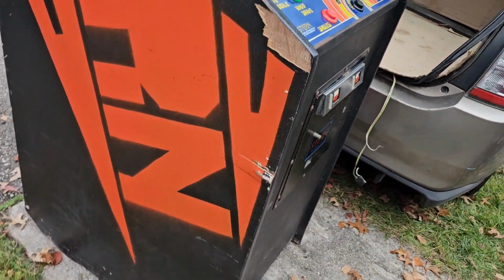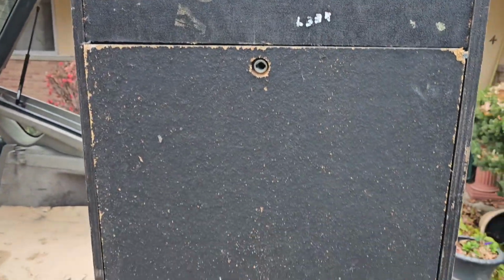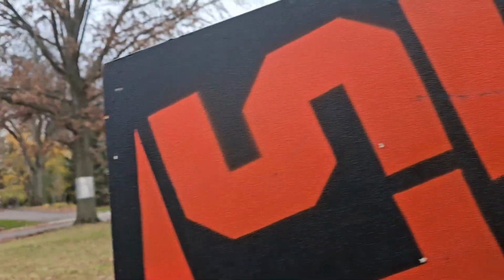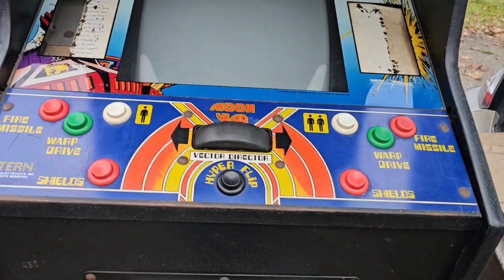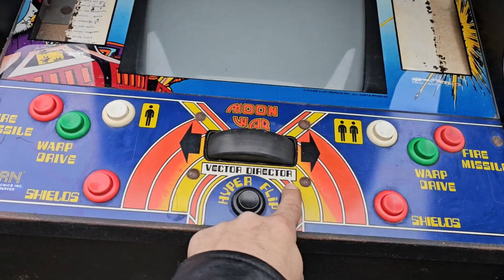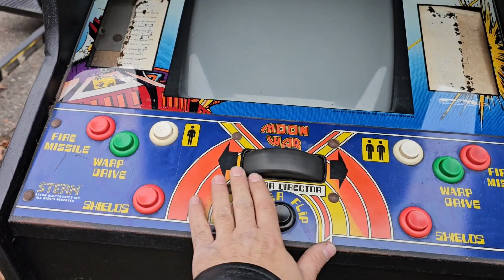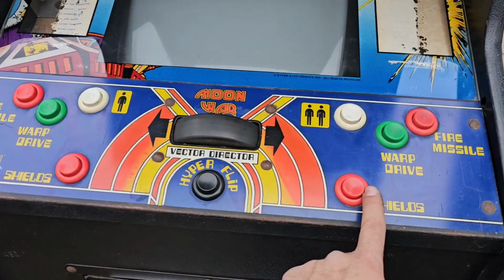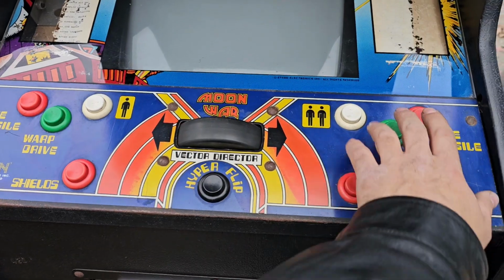There we go. And here's the back. We'll look at the inside after we get it down into the basement. But let's look at this control panel for a minute. This is interesting, look at this, it's a Vector Director. So it's got this interesting wheel roller type deal. I've never seen another game with this type of control before. And it's kind of reminiscent of, what is this game? Defender, with the layout of these buttons here.